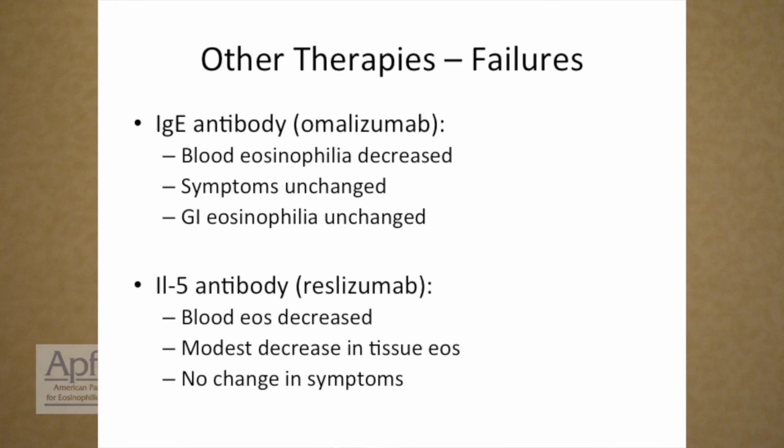There have been failures. They've looked at IgE antibodies, with the hypothesis that these are allergic disorders, and so they're IgE mediated and IgE driven. They've looked at an antibody to IgE, omalizumab, and they showed that in treatment of a series of patients with eosinophilic gastroenteritis, blood eosinophilia decreased, but symptoms remained unchanged, and GI eosinophilia on biopsy was largely unchanged.